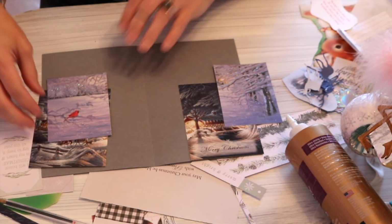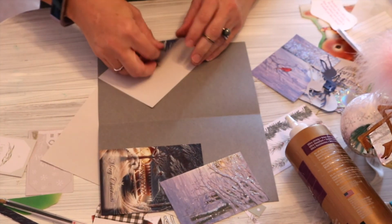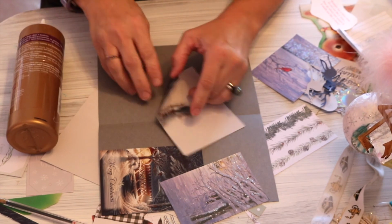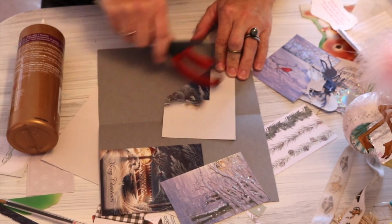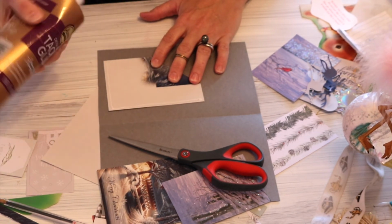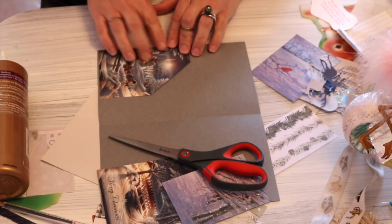So I decided that I kind of wanted to go with a monochromatic theme, but not totally. So I've started with a piece of gray cardstock for my base. Actually, I guess I should let you know what my prompts were that I was given. So my prompts are silver bells, reindeer, and snow.